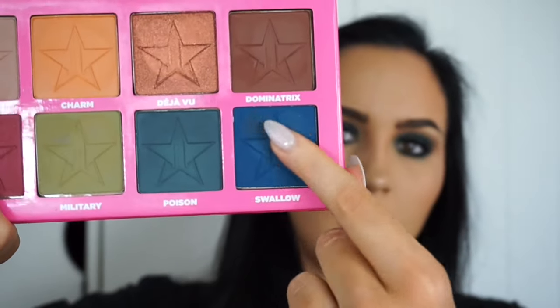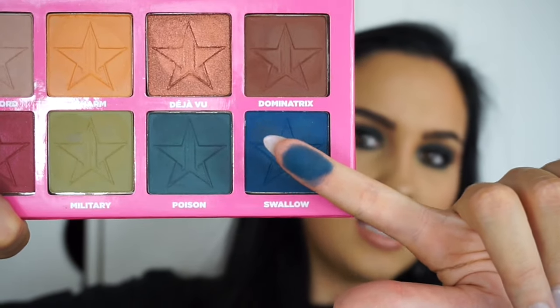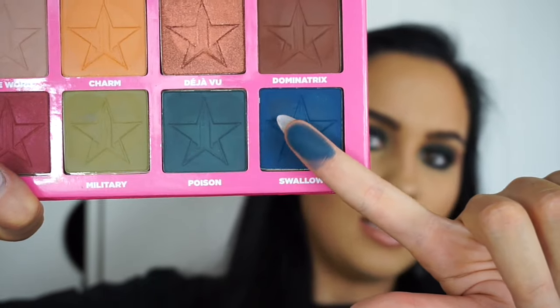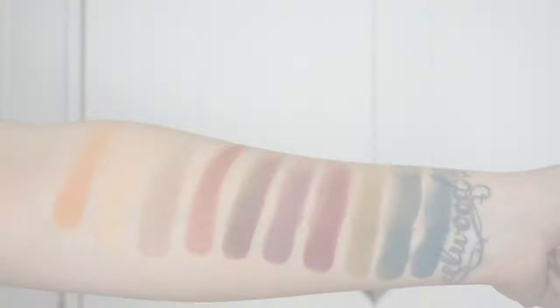Next is the shade Swallow. This is a gorgeous rich deep navy blue. Again, this is a matte colour. Same goes for Poison. These two are matte colours. This colour is absolutely gorgeous, and it is more of that classic navy blue. It's so pretty.